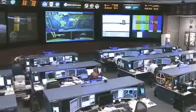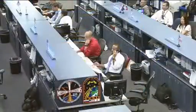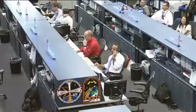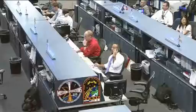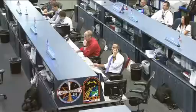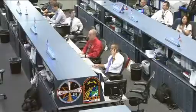Today's team is being led by Flight Director Tomas Gonzalez-Torres there in the right of your screen, and in the red shirt right next to him is today's Capcom NASA astronaut Clay Anderson, serving as the voice communication link between controllers here on the ground and the astronauts up in space.